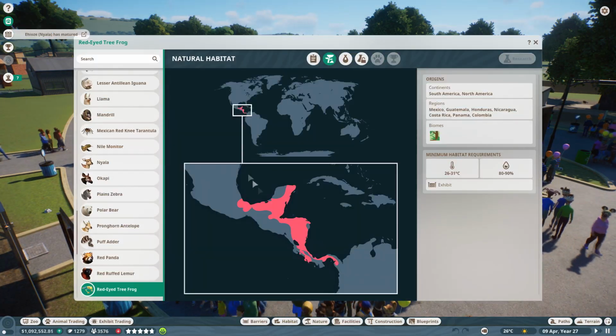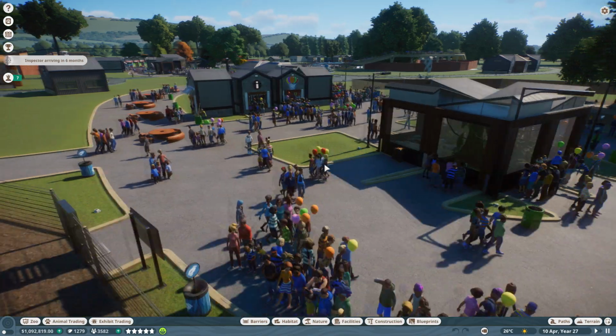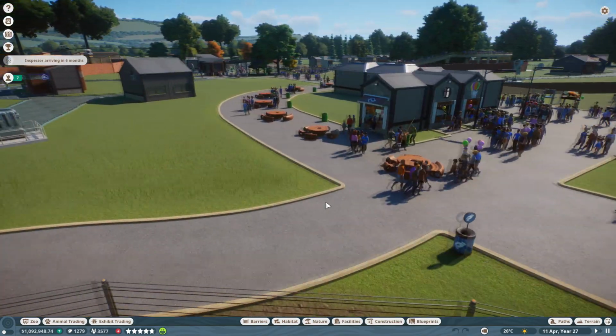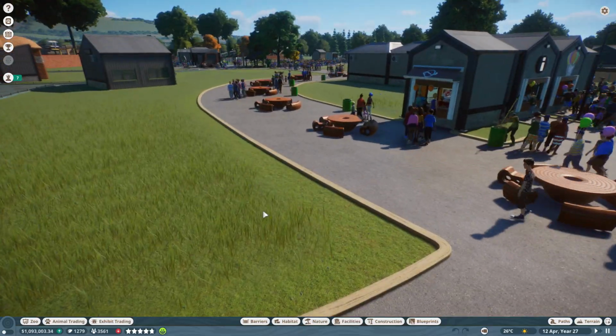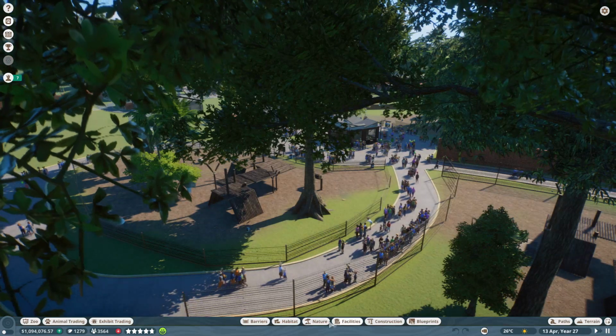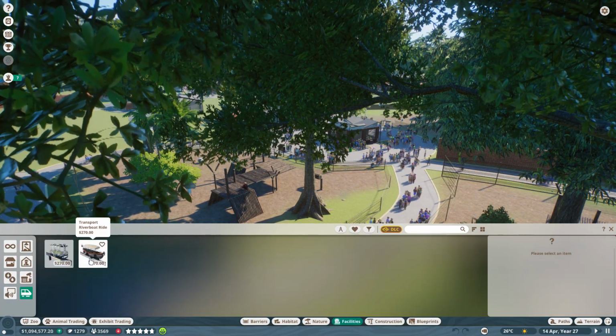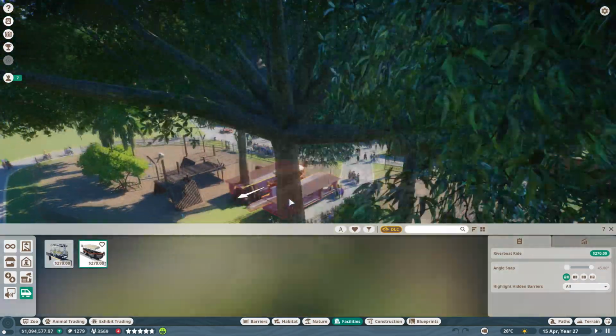The red-eyed tree frog. They're an exhibit animal, so we shouldn't have to worry about placement too awful much. We could actually just put down an exhibit, say, right here in this back corner. And also in the last episode, we were able to unlock the transport ride for the boat.